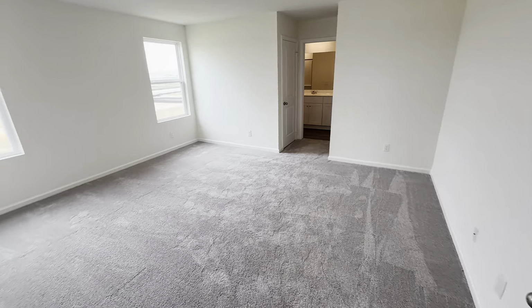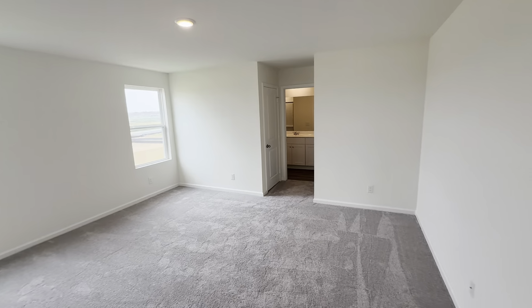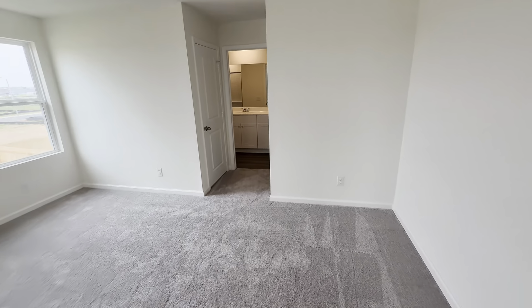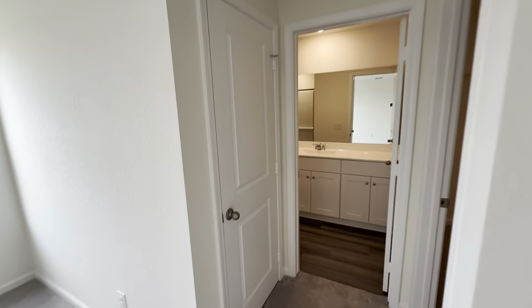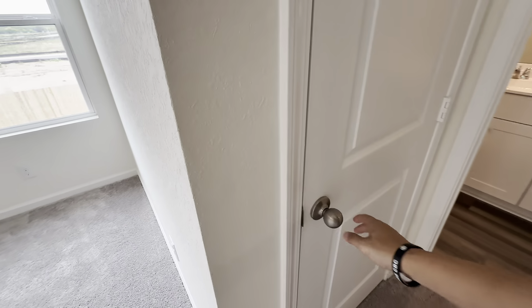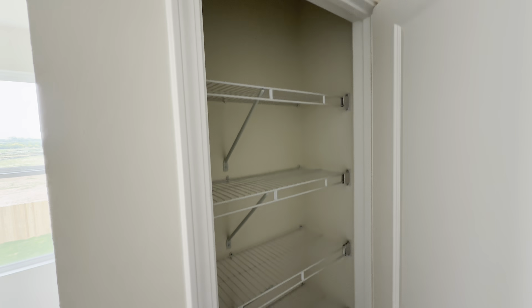And here is the master or primary suite. Really good size. You can fit a king bed in here with good size pieces of furniture. Moving into this area here, linen closet. This primary suite setup with the bathroom is really good. You have this walk-in closet here, which is a really great size.